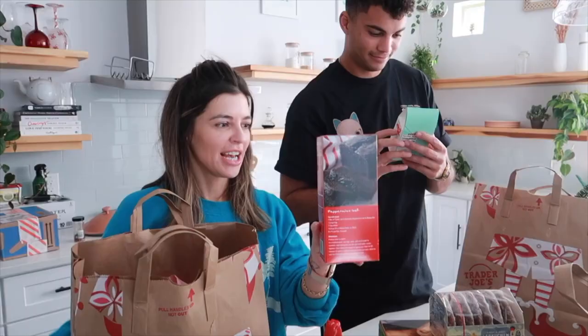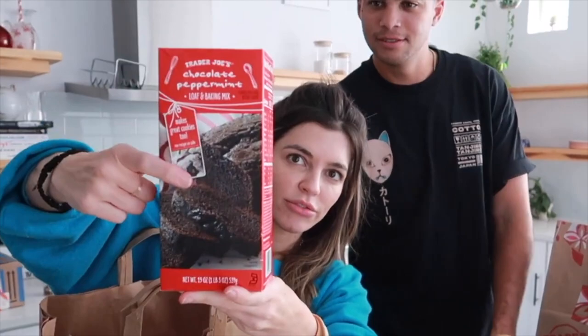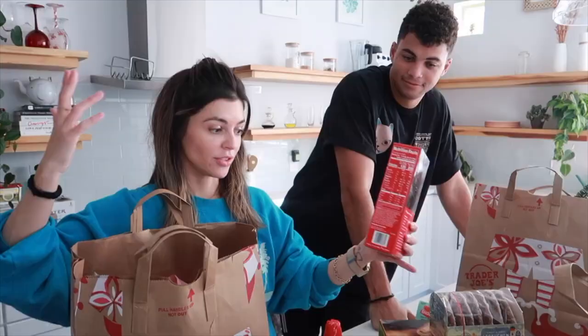I got this chocolate peppermint baking mix. Look at this loaf. It's a loaf, like banana bread, but chocolate. It looks very exciting to me. We should not have gone to the restaurant hungry, to be sure. I was kind of hungry.